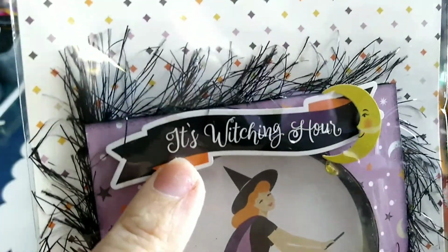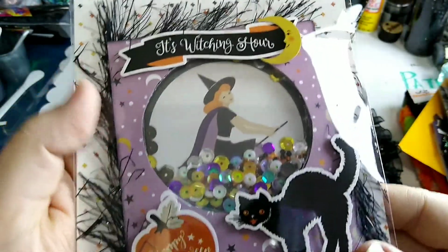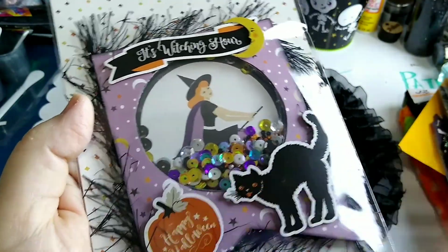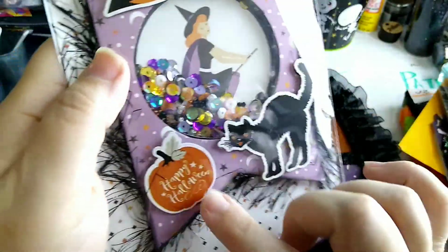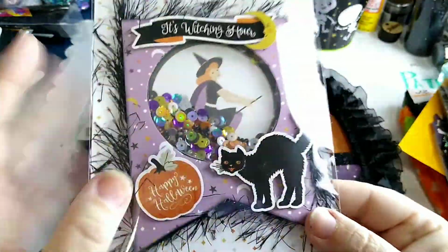It's witching hour. And she's got this beautiful eyelash trim around, and she's got the witchy inside with her broom, and lots of different colors of sequins and stuff so that it shakes very nicely. Beautiful little cat, and then this happy Halloween pumpkin here. Really dimensional shaker here. This is really gorgeous.